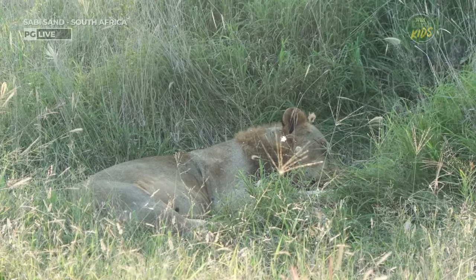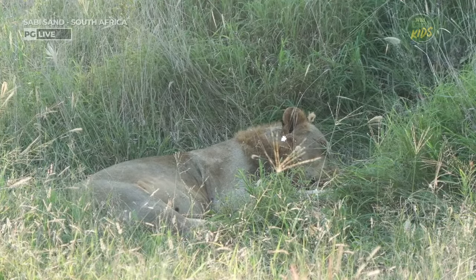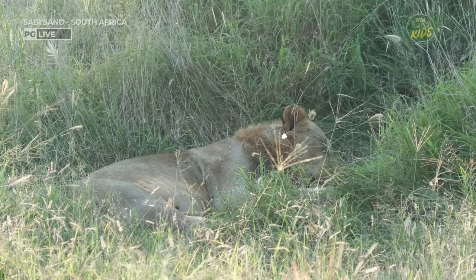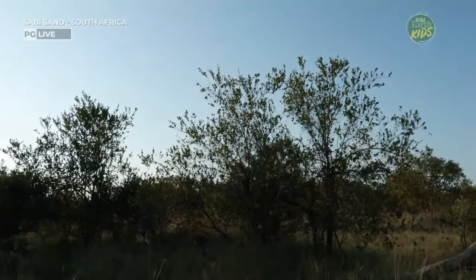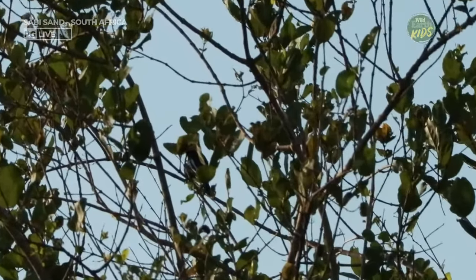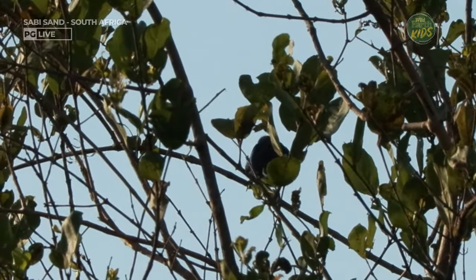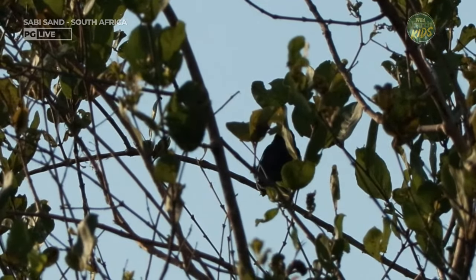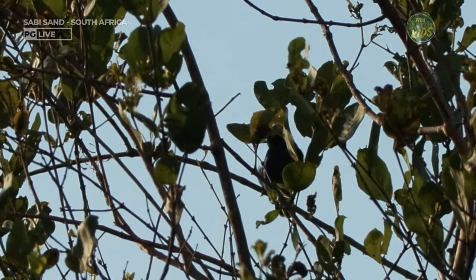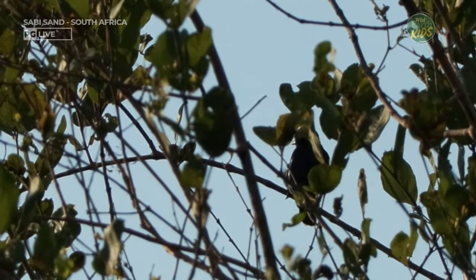Oh, there's a southern black tit calling. Yeah, go to the southern black tit. Because the lion ain't doing nothing. So cool. The southern black tit is often associated with other birds that have come foraging in the same place.